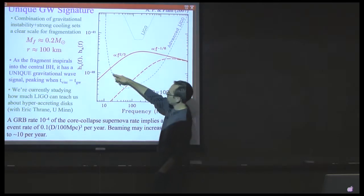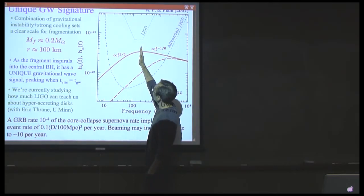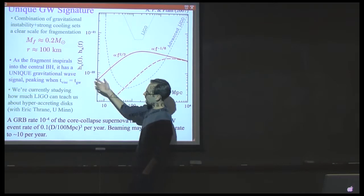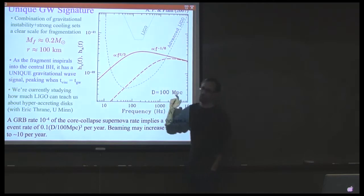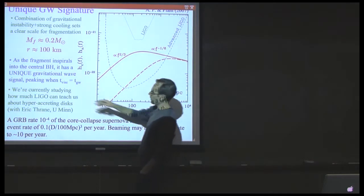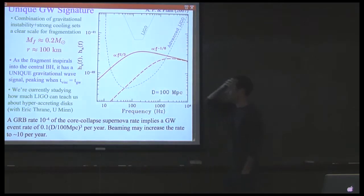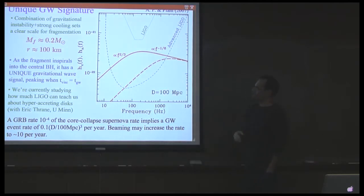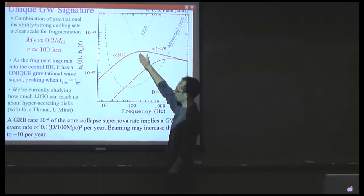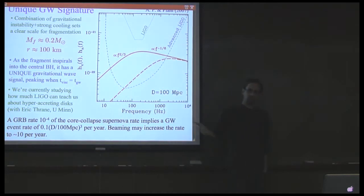Okay, so you get this very unique signal, and basically this crossover is where the typical gravitational wave in-spiral time is about equal to the viscous time in the disk. And so we're currently studying how much LIGO can actually teach us about hyperaccreting disks. So we're seeing, okay, if we plug in a waveform model like this, how much can LIGO extract in terms of finding where this characteristic frequency is happening, so we can actually learn about these accretion disks.